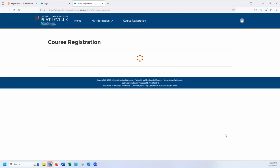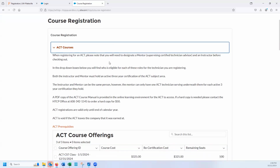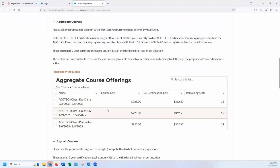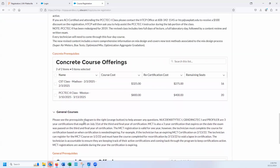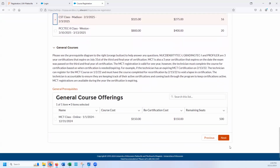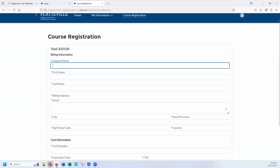You're going to select Next. You're going to then see all the course registrations. This is a very similar view to what you've seen in the past. It's broken out by AX, aggregate classes, asphalt classes, concrete classes, and miscellaneous. So for Tex, we are going to register him for CST. We're going to go down. We're going to click Next. This is giving me the shopping cart. It gives my name. It gives the class that I registered for, the subtotal, and then I'm enrolled. I'm going to click Next.